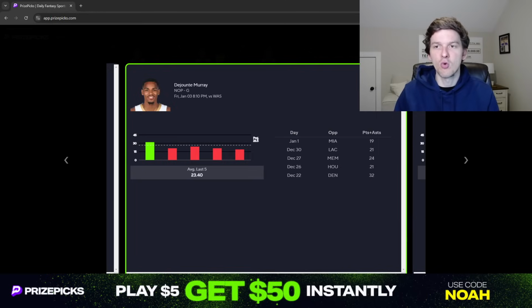And the reason I like points plus assists for DeJounte Murray is because he has been a big-time facilitator this year. You look at his potential assists, he's averaging 12 potential assists per game. He's averaging 7.5 assists per game on the season. He has definitely run hot a little bit on his assists, averaging 7.5 assists on only 12 potentials. But you should expect the Pelicans to have no problem scoring in this matchup. So there should be a lot of assist opportunities for DeJounte, and I think his scoring should definitely come back up in this matchup.